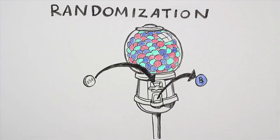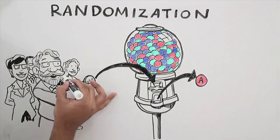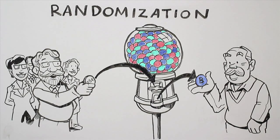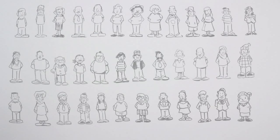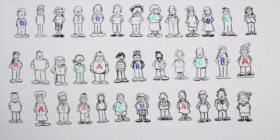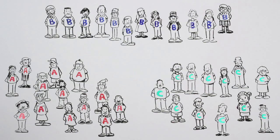Randomization means a patient is assigned a medication by chance. Some will get medication A, some will get B, some will get C. In medical research, randomization is the gold standard for making comparisons. So how does this look with patients? Robert randomly assigns one of the medications to each patient. Robert can track the groups of patients to see which group does better.